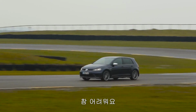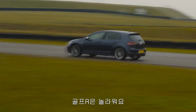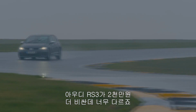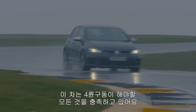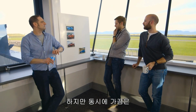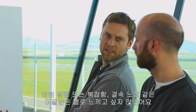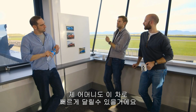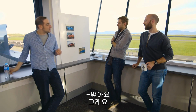And they're so different, aren't they? The Golf R was amazing. It actually embarrassed the Audi RS3 at 15 grand. Absolutely, a bit cheaper. It behaves like you want a 4-wheel drive car to behave, but at the same time, there were some moments where I actually felt I wasn't really part of the experience. I didn't really feel that connected, that involved. I felt like my mum could drive it just as quickly as I could drive it. I've seen your driving, so.